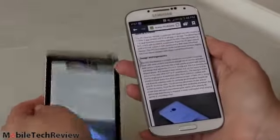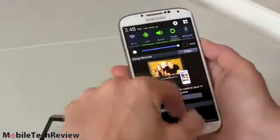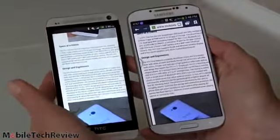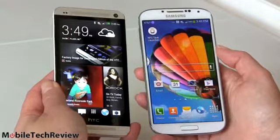So let's disable the auto brightness and just try to max it out. As I said, you don't get maximum brightness ever unless you're running on auto brightness and are outdoors. It gets closer there, gets to be whiter. It's actually a slightly more neutral white, but it's still not as bright as the HTC. One thing that's been improved is you still get really high color saturation on Samsung's Super AMOLED display.